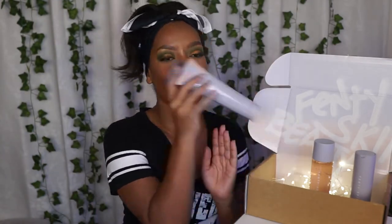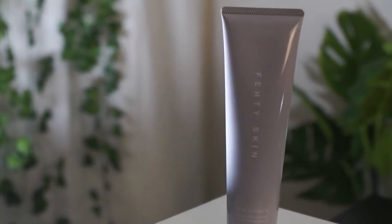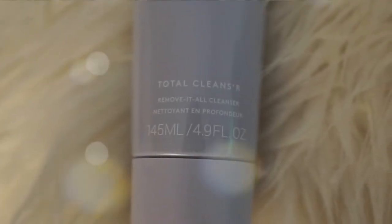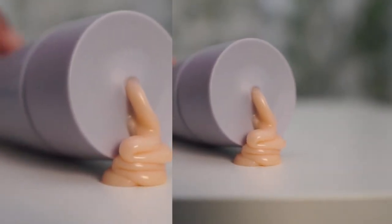All right, so we're ready, and now we're gonna start off with our total cleanser. The Fenty Total Cleanser is a remove-it-all cleanser, meaning that it will remove dirt, oil, and longwear makeup without stripping your skin. It also includes Barbados cherries that have more vitamin C than oranges, and ginkgo biloba, a tree used in Chinese healing techniques that controls oils and clarifies skin.